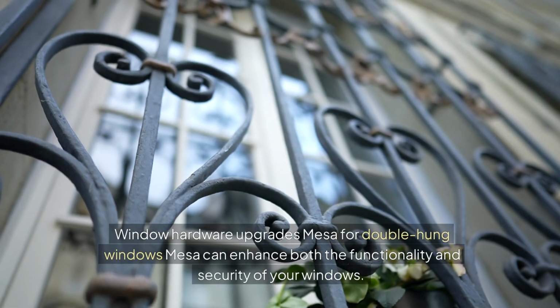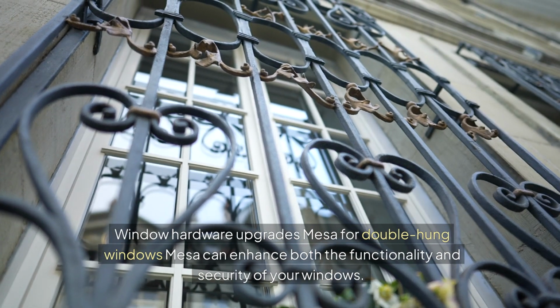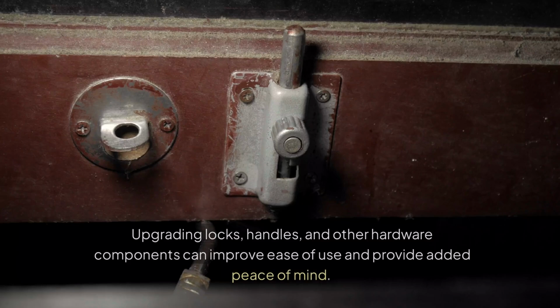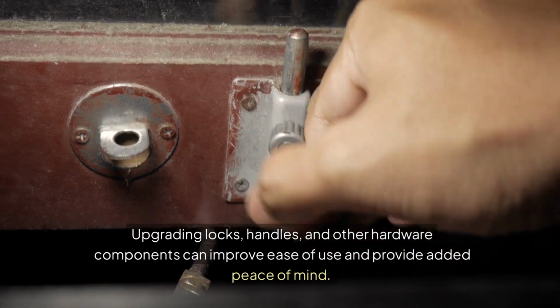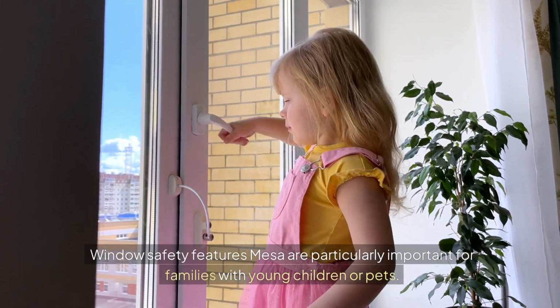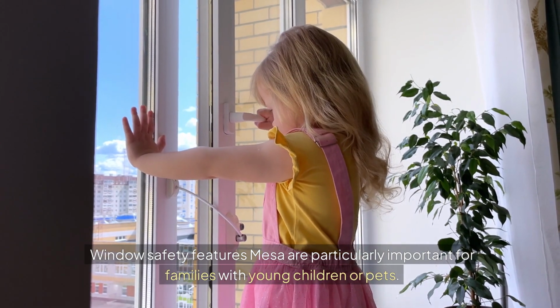Window hardware upgrades Mesa for double-hung windows Mesa can enhance both the functionality and security of your windows. Upgrading locks, handles, and other hardware components can improve ease of use and provide added peace of mind. Window safety features Mesa are particularly important for families with young children or pets.